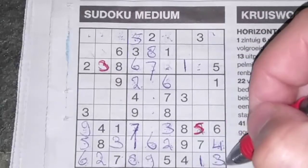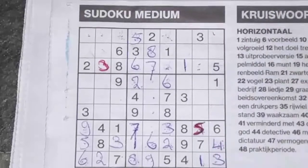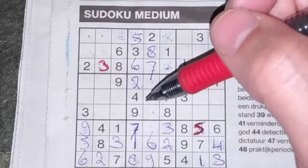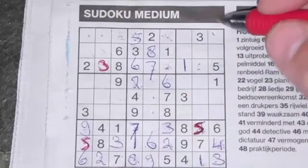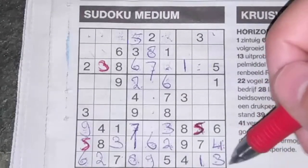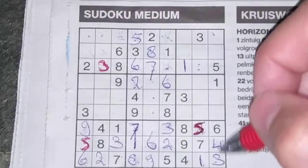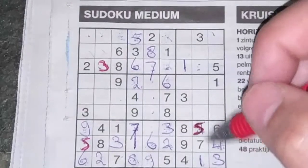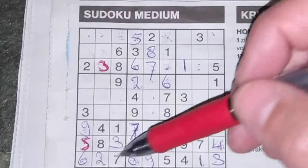5, this should be the 5, that's the problem, so we have here 5, here 5, 2, 3, this is 5, this is correct, so 1, 3, and the 2 I need. One of these two, the 1, should be the 1 correct. I do not know. 8 should be there. 9.